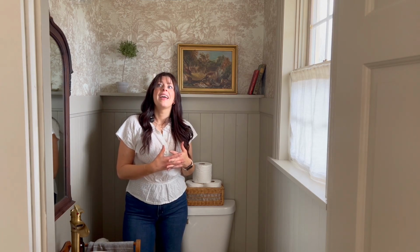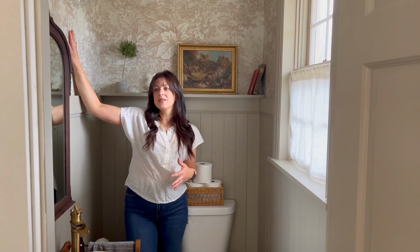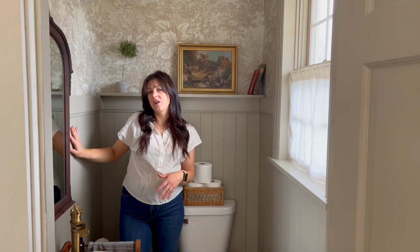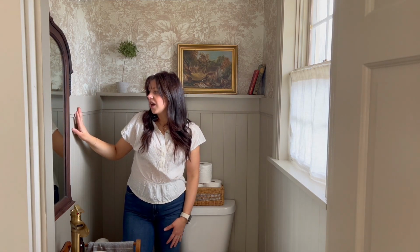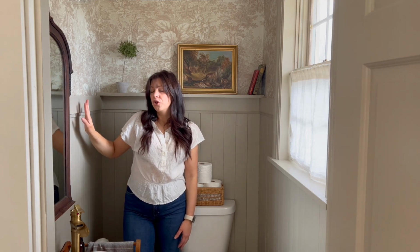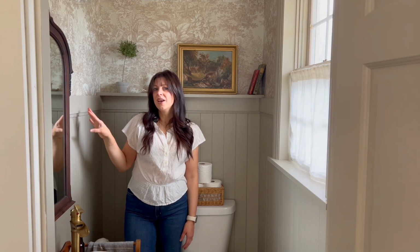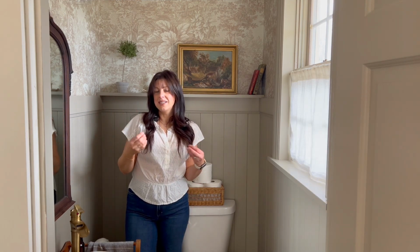It reminds us of a wallpaper that we used in our last house that we loved so much. We just really loved how it's going to brighten the space, and then we could do more of a darker color underneath. So the wainscot is a really beautiful muddy, warm gray. It's called Light Gray by Farrow and Ball, and it really matched the wallpaper perfectly and also added that depth that we wanted when you open the door to this space. So we're really happy with that as well.